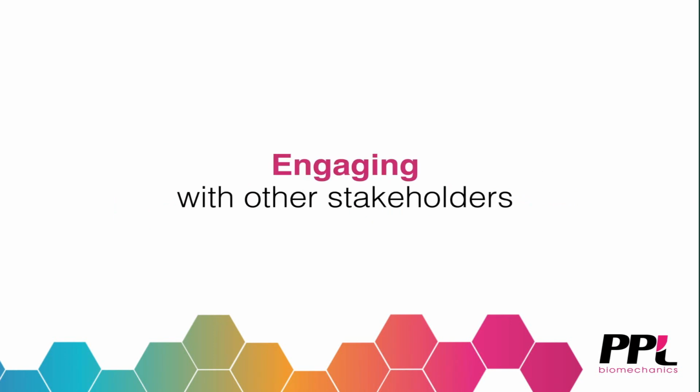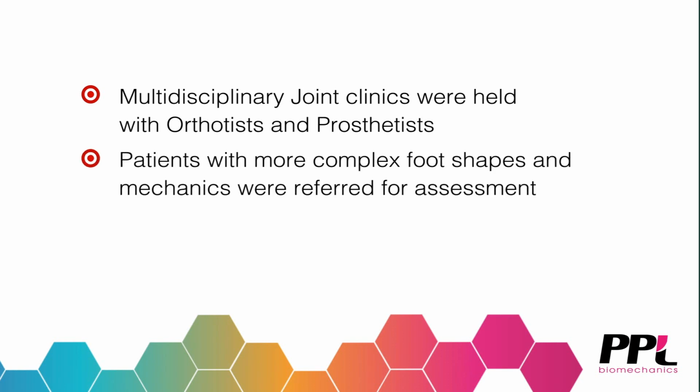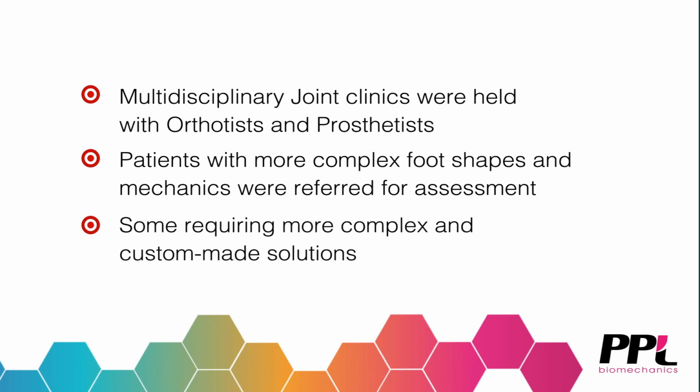The project also engaged with other stakeholders to outsource specialist offloading services and stock and custom-made offloading devices. Multidisciplinary joint clinics were held with orthotists and prosthetists from clinically led prosthetic and orthotic specialist service providers. Patients with more complex foot shapes and mechanics, and therefore greater offloading and healing challenges, were referred for assessment. These patients often required the prescription and manufacture of a more complex and custom-made solution.